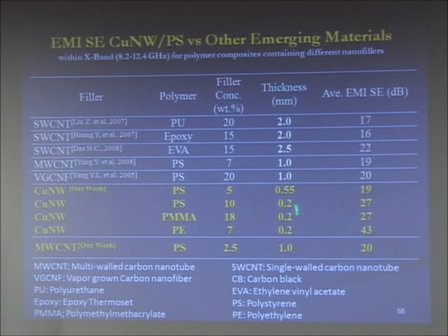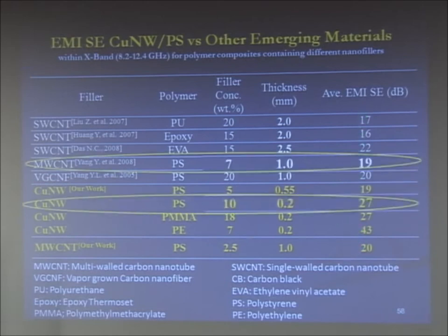And what I'm showing here, this is the thickness of the sample. And here are the different materials, the filler concentration, and then the final EMI shielding. So if we take a look at some of these comparisons, if we look at the multi-wall nanotube and polystyrene versus the copper nanowire, you see that for about 1/5 the thickness, the concentration is a little higher, but we actually get 50% more EMI shielding. So with a much thinner sample, we're getting more shielding.